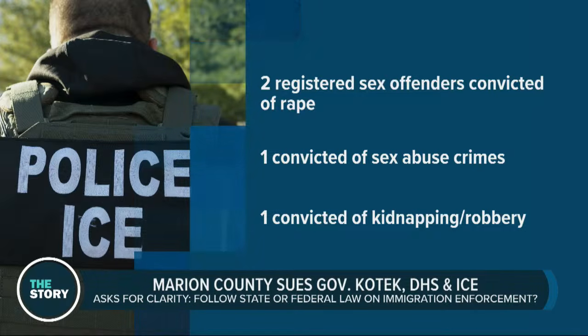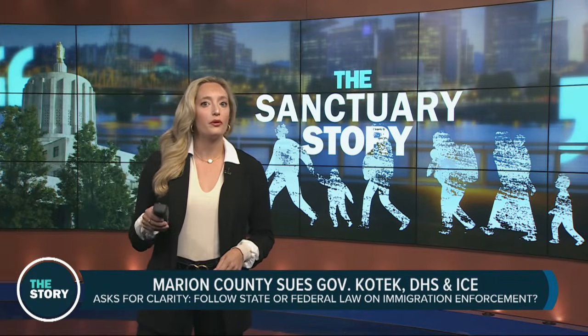Now, each subpoena asked for things like addresses, phone numbers, employers, and personal information like date of birth. Marion County says they collected the information, all of which are public records that would be available to anyone who makes a public records request. But before they do anything with that information, they want clarity from the courts.